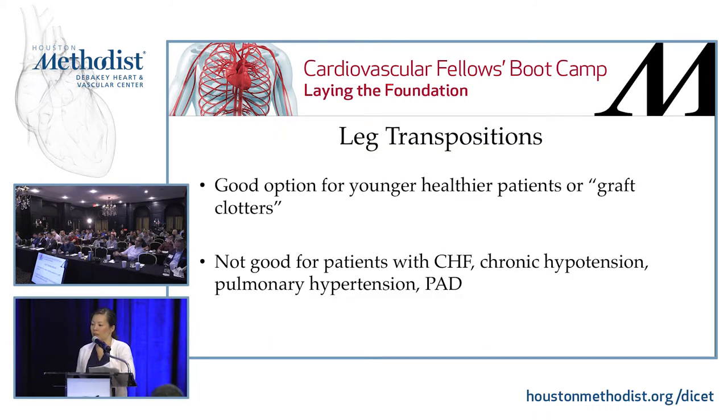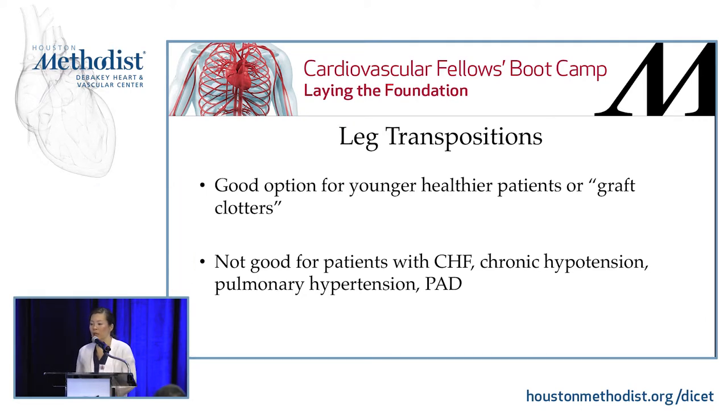Okay, so leg transpositions in patients who have either central venous occlusion or are out of any options in the upper extremities. These are good for younger, healthier patients or for patients who've clotted everything off. But they're not good for older patients, patients who've had wounds on their feet, diabetic neuropathy in their feet, congestive heart failure, or chronic hypertension. These fistulas can be very high flow.